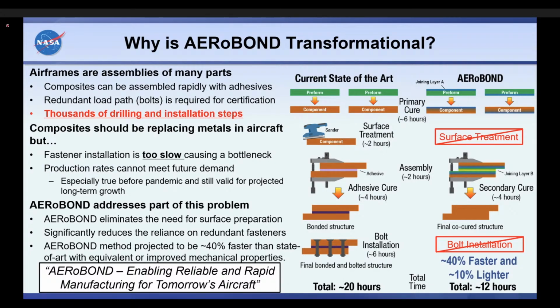In that next step, the state of the art requires a surface treatment. And the reason surface treatment is needed is we found over the years that even small amounts of contamination can cause a weak bond. And we're talking about very, very minute concentrations of contamination. Whereas in AERoBOND, the interface itself reflows. What that basically means is during the bonding process, the surface melts and then mixes. And so we're not concerned with any type of contamination because it gets mixed into the bulk.